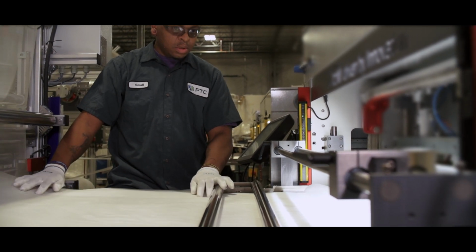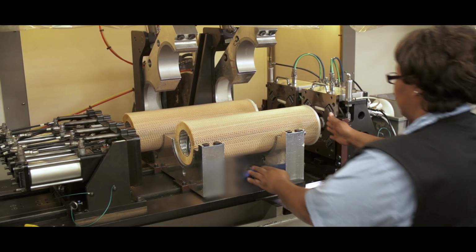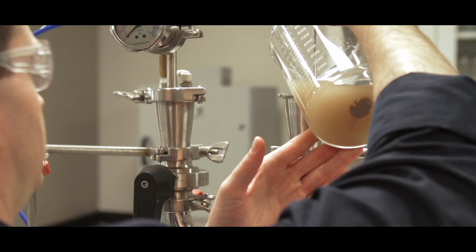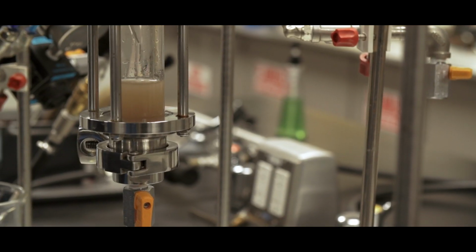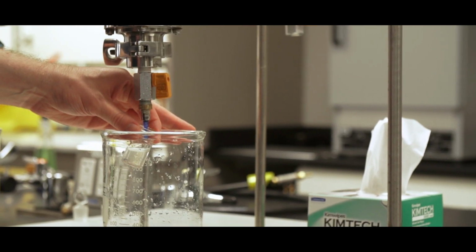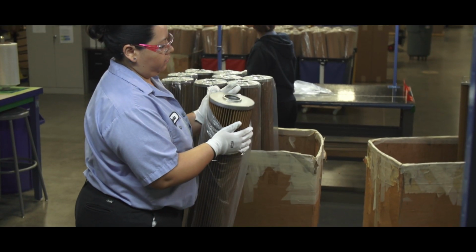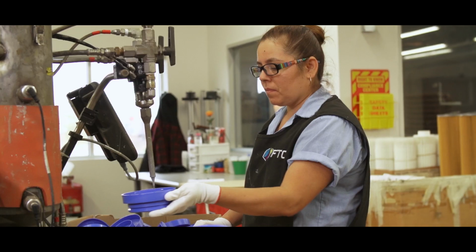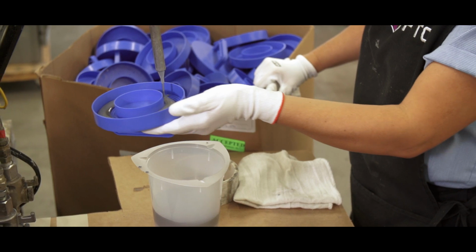There are no shortcuts where quality is concerned, and we run comprehensive quality assurance checks at every stage, as well as on final products in our state-of-the-art research center to make sure your filters perform as expected. This takes time, precision, and attention to every last detail. No, filters are definitely not all the same.